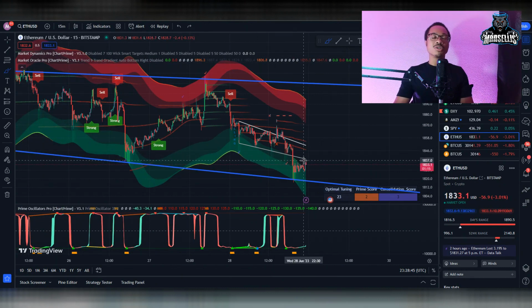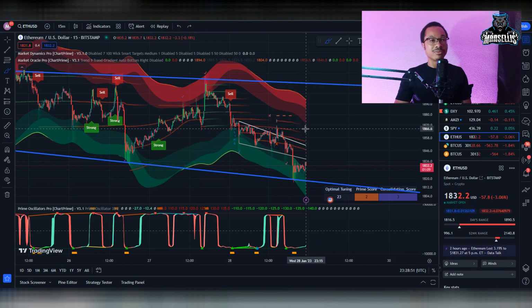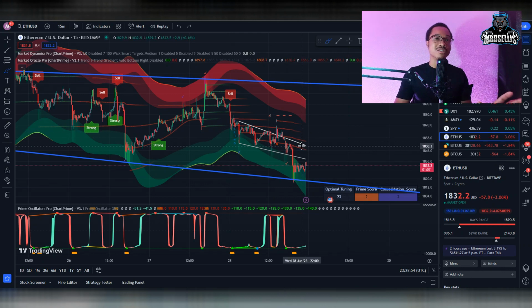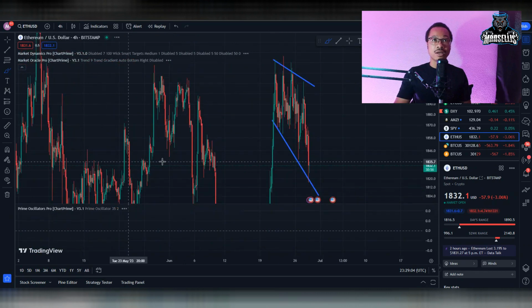Now, I don't know what's going to be happening within the next 2, 3, 4, or 5, 6 weeks, but within the next week or two, we should see Ethereum rising in price. After the next month, I don't know what's going to happen. Maybe the whole crypto market becomes bullish. That's what we're about to look at now. So we're going to look at the 4-hour chart to find out about the next month.